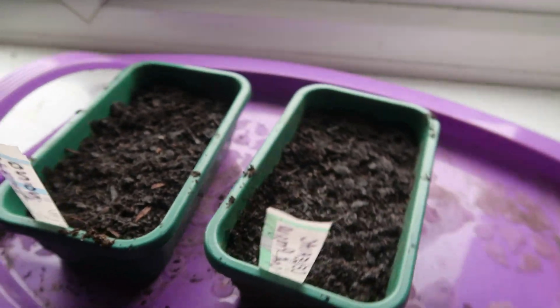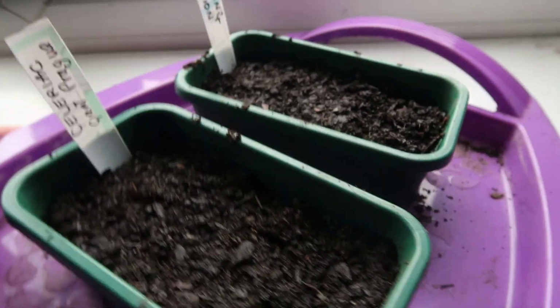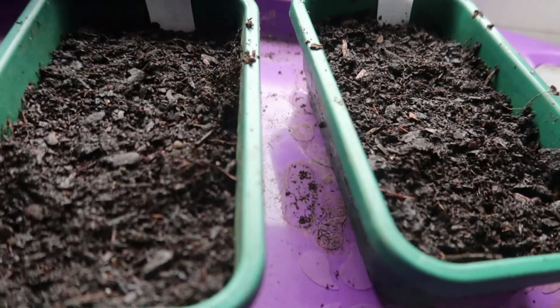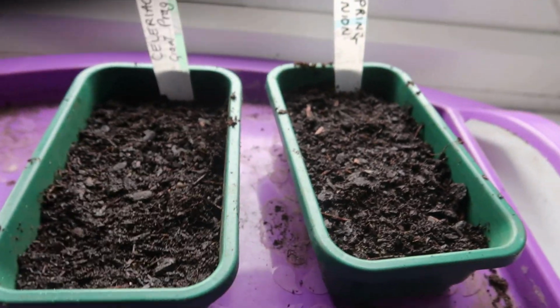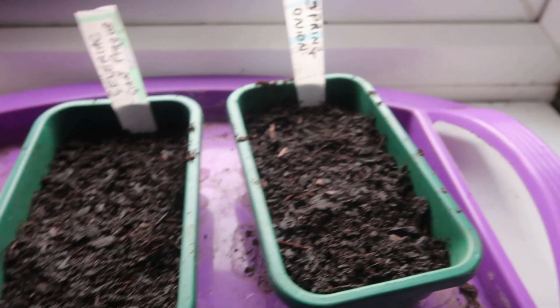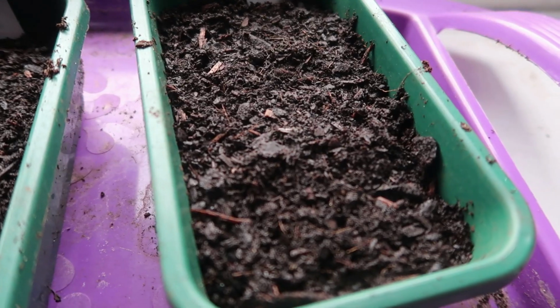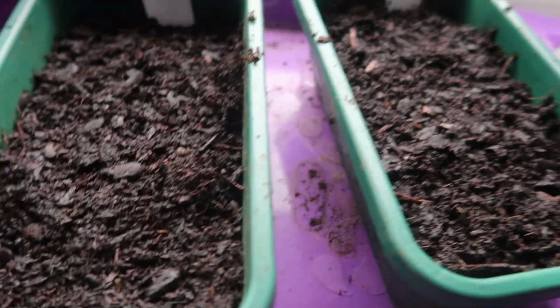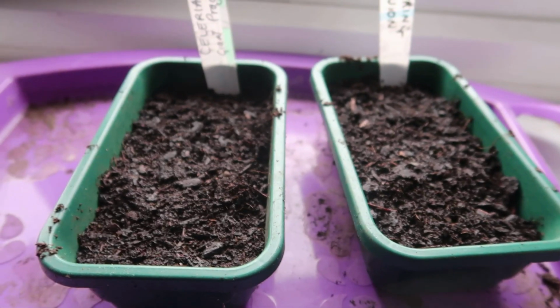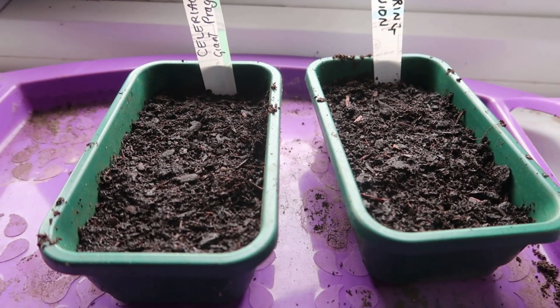Just one other thing I have to report on is the seeds that I put in just before we went away, and nothing has happened. But then I turned all the heating on in the house because we were going to be away, so it's probably just a bit too cold for them. So maybe now we're home and the heating's back on, we'll see some action here on the celeriac and spring onion.